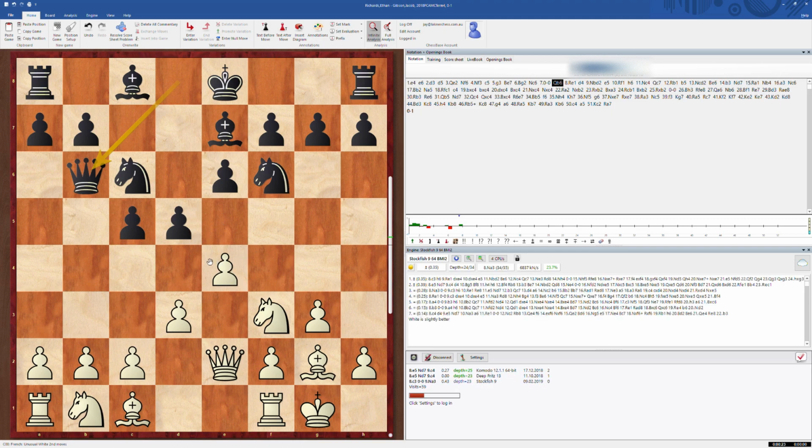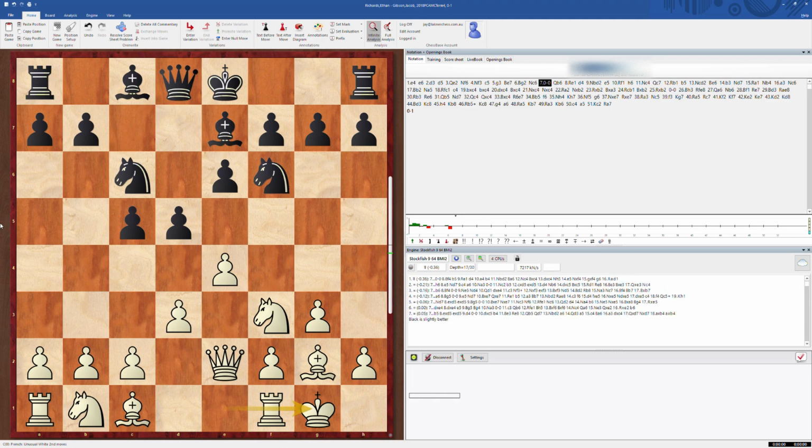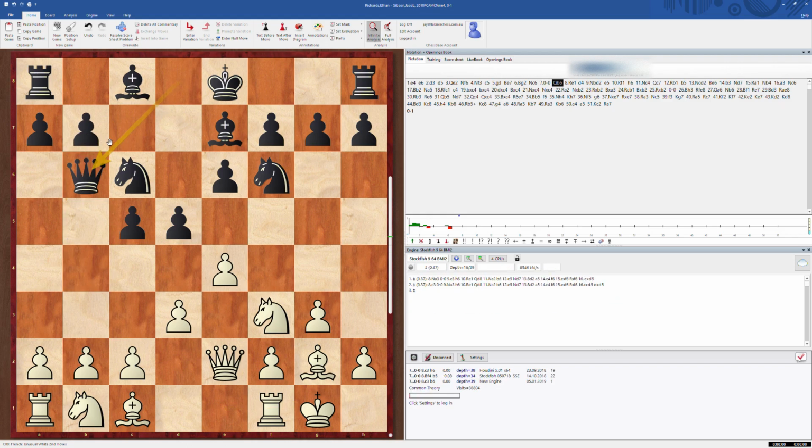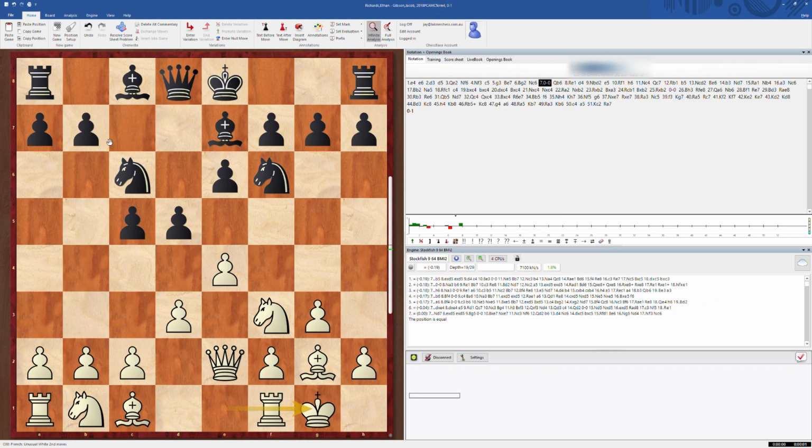Indian attack is kind of a closed Sicilian. Usually black is trying to advance on the queen side with his pawns, and the queen might actually be in the way of these pawns charging up the board and going on the attack. So I don't think Queen B6 is the way to do it.